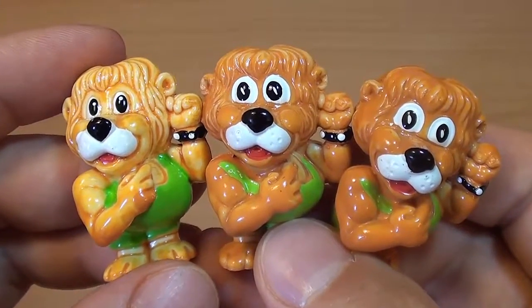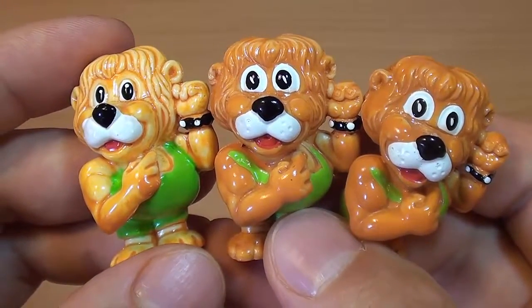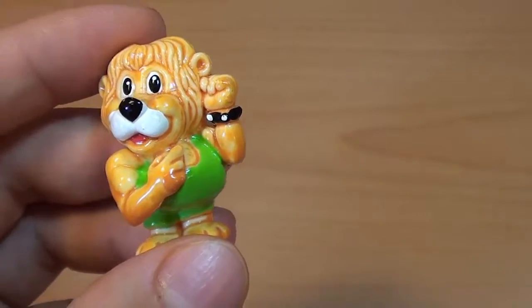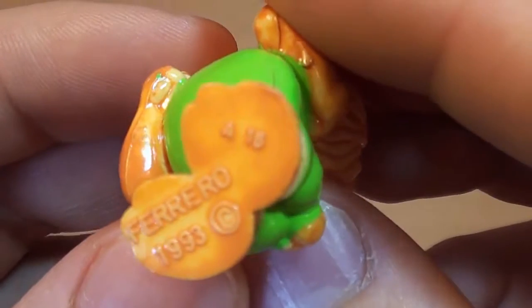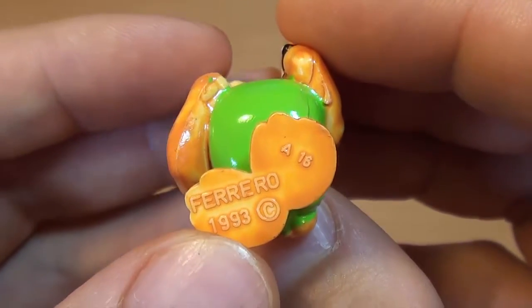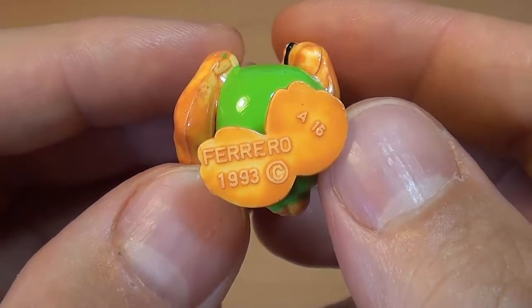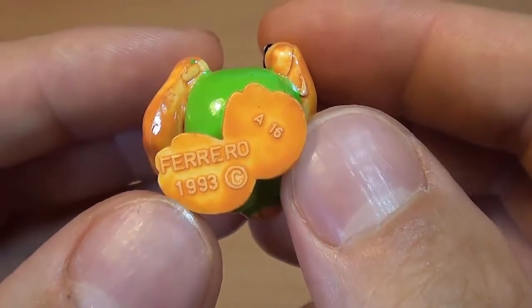There are 10 figurines in this set, and this set has variants in color and in code. Sometimes it's both and sometimes only the code is different, and there are many different codes for each figurine. For this figurine, for example, this A16, it is the number of the mold, so we must presume that there are at least 16 different variants in codes and an X number of variants in color, so there are maybe between 200 and 300 variants.